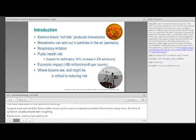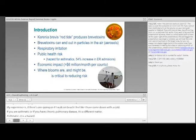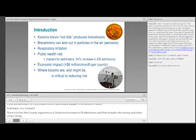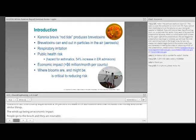If you're an asthmatic, however, or you have some other chronic pulmonary disease, it's a different matter. Asthmatics is a hazard, and in fact Sarasota County experiences a 54% increase in ER admissions for respiratory effects, and that includes pneumonia and other similar things. And there ends up being an economic impact. People go out to the beach, they're miserable, they hear there's red tide, and anytime they hear the word red tide, they're going to just stay away from the beach.